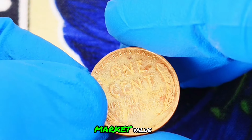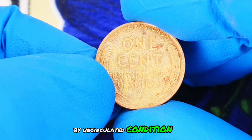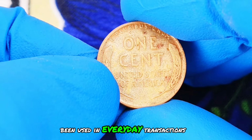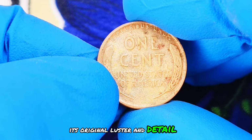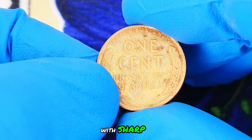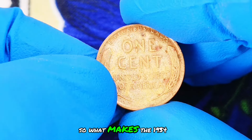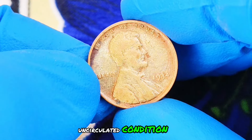Before we get into its market value, let's clarify what we mean by uncirculated condition. An uncirculated coin is one that has never been used in everyday transactions, which means it has retained its original luster and detail. For the 1934 wheat penny, this translates to a coin with sharp, clean features and no signs of wear or tarnish. So, what makes the 1934 wheat penny without a mint mark in uncirculated condition so valuable?